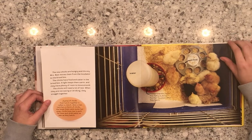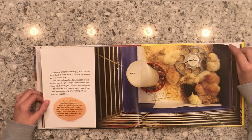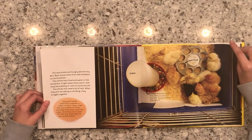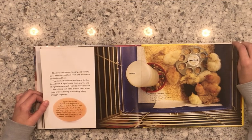The new chicks are hungry and thirsty. Mrs. Best moves them from the incubator into the brooder box. The chicks have food and water in the box. A light keeps them warm and they have plenty of room to move around. The chicks still need a lot of rest. When they are not eating or drinking, they snuggle together.